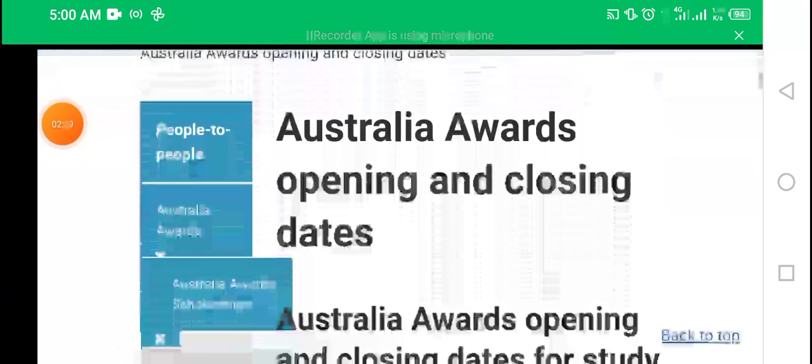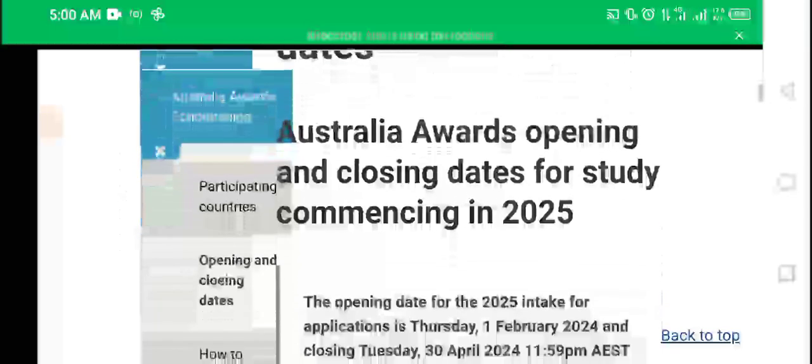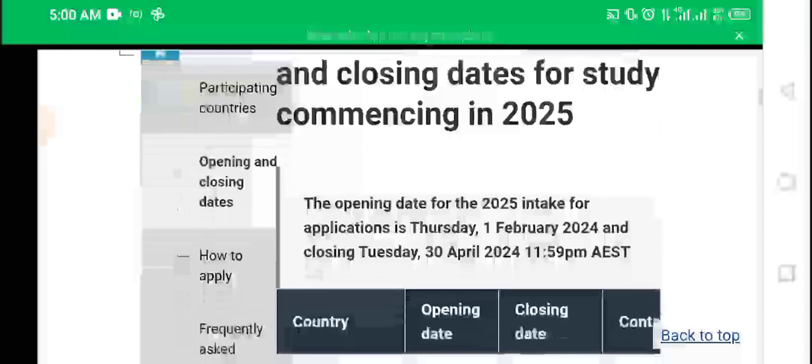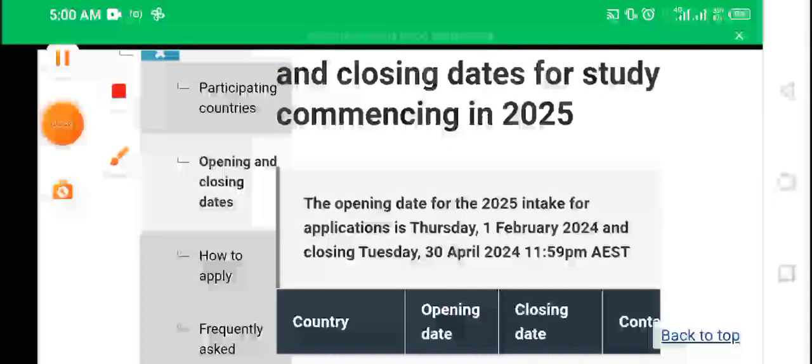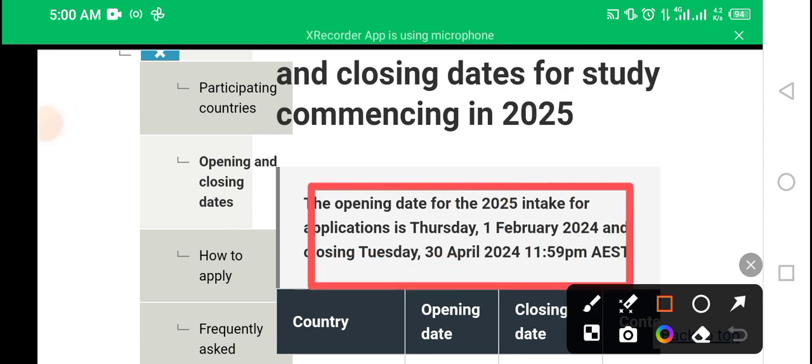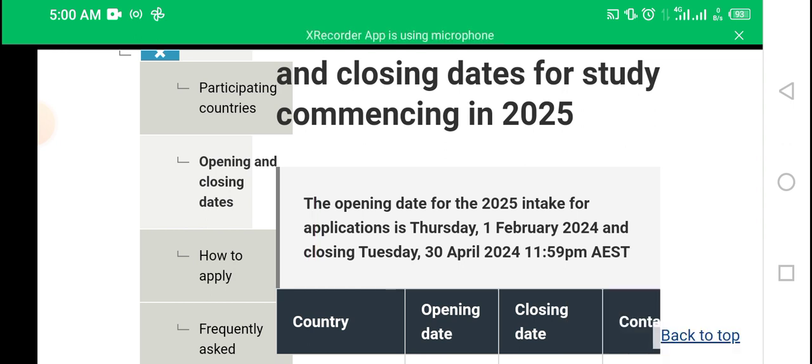Okay, so you can see the opening and closing dates for the commencement of 2025 studies. I am highlighting this for us and for the viewers to see. The opening date is Thursday, 1st of February 2024, and the closing date is Tuesday, 30th April 2024. So you have about 2 months plus to work on your papers and applications, and submit.